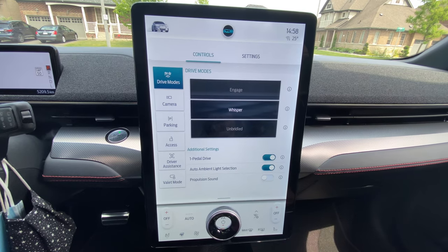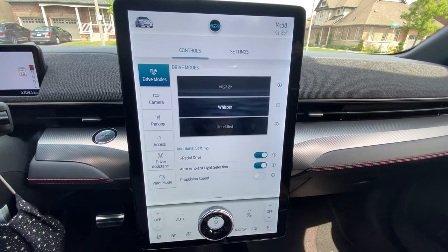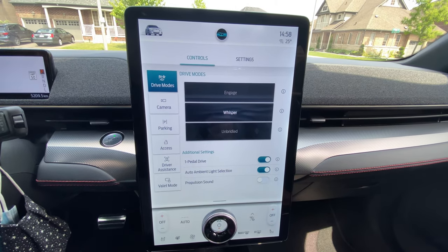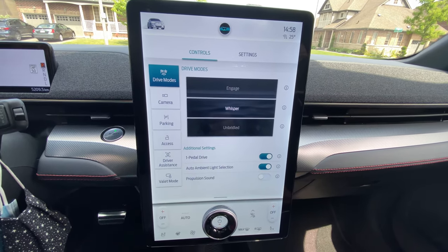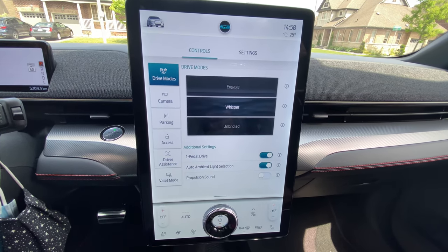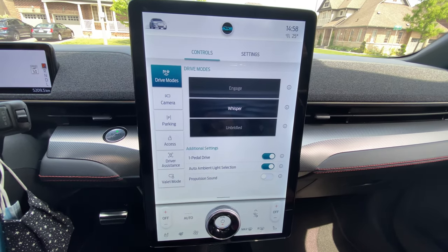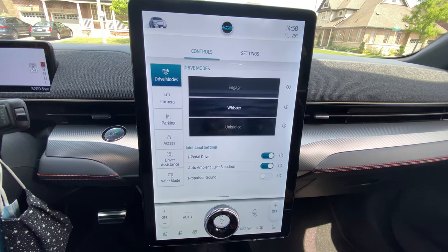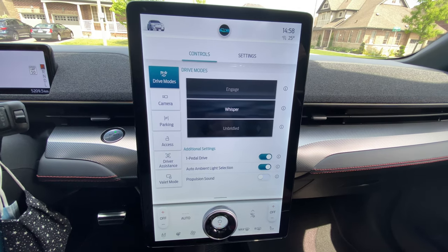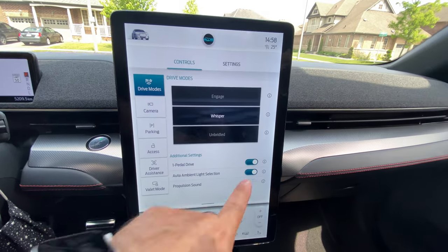There is no slowing down. It's very, very gradual if you turn it off. If you turn it on, you get a fairly aggressive regeneration. Some people are going to like that, some people aren't. You can modulate it, of course, with the accelerator. As you ease off the accelerator, you can control it, but it is fairly aggressive. I'd prefer, again, an option to select it to different levels. So that's that, but that's where you find it.